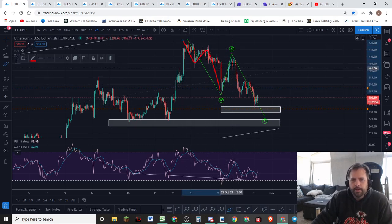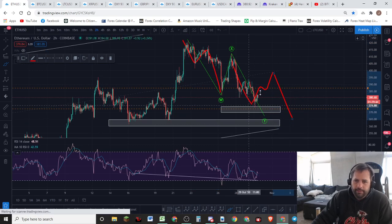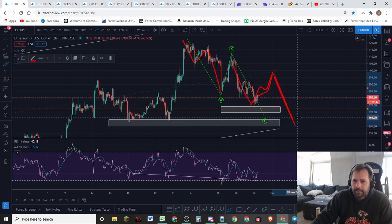Boom, boom, boom. So if that's a 5-wave move there, then we would expect a 3-wave pullback and then another hit. That might go with Bitcoin moving up, breaking the top and then coming down. That might correlate very nicely with that.